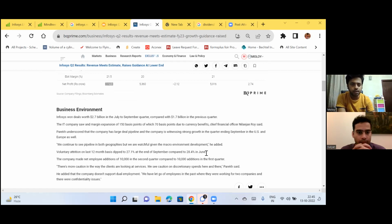And as we have seen, in the EBITDA margins there is an improvement of 150 basis points, right? Out of which 70 basis points is due to currency benefits, that's the dollar strengthening against the rupee, rupee depreciation basically. And the balance 80 basis points is because of the operating margin, which can be due to multiple factors. Employee wages can be one of the factors.